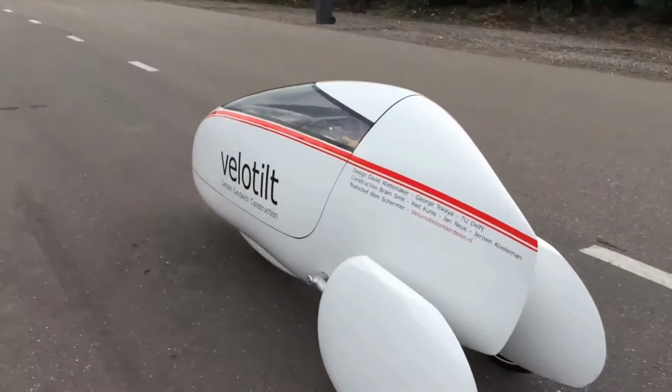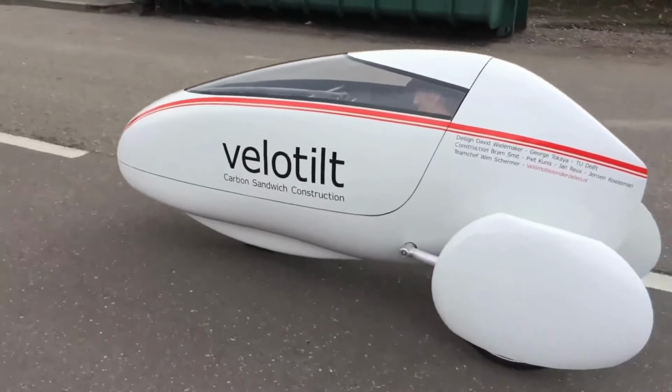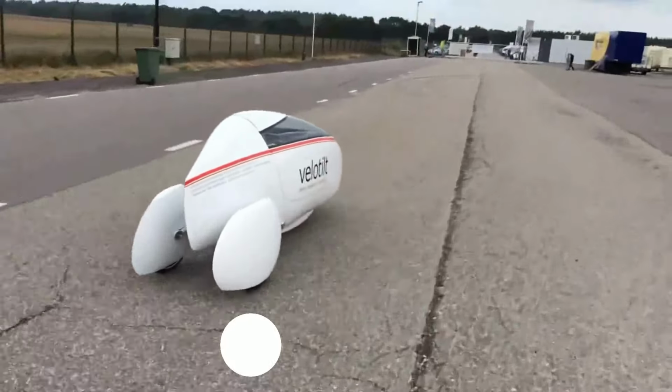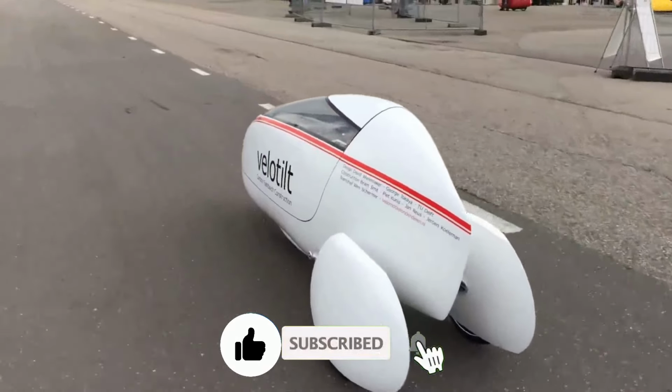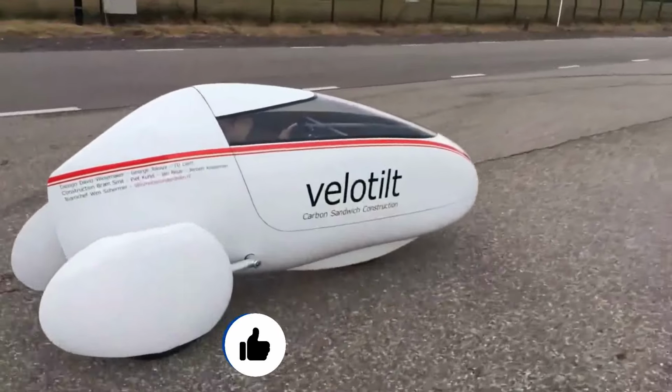the confidence of 3. It's powered by an electric motor, crafted for speed, and designed to keep you steady and efficient even in tight corners. The Velatil adapts in real time, giving you agile control, regenerative braking, and a whole new way to move. Perfect for urban commuting or long-distance adventures, and yeah, you'll turn heads doing it.